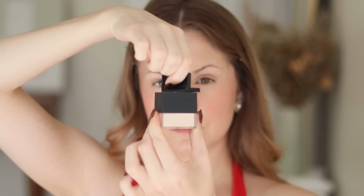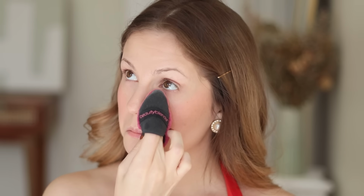And all that being said, even with the mini, it's like I haven't put a dent in this. So if you were looking at full size versus mini, I use this constantly and it barely looks used. So I just wanted to throw that out there. There's a ton of product even in the mini. Love this powder. It is about as perfecting and airbrushed as it gets. If you want to literally look like you have a filter on your face, this is the powder.